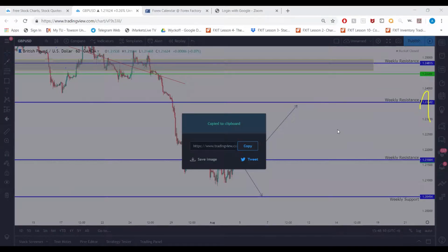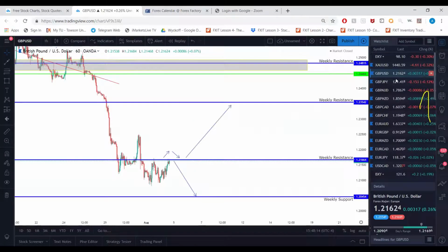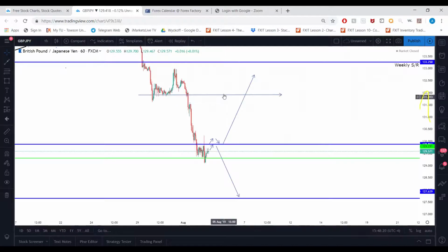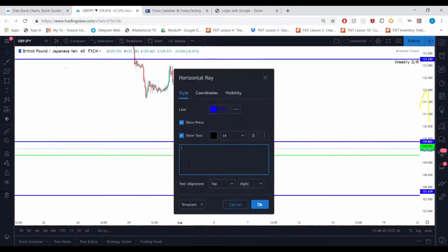Okay, so we have GU there as well. GBP, JPY. Did cover this earlier. Similar to GU, I'm looking for it to actually respect this resistance and keep falling to this next weekly support.